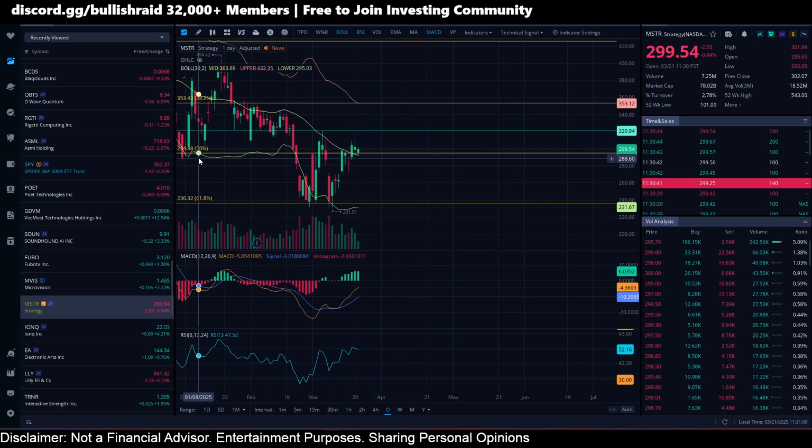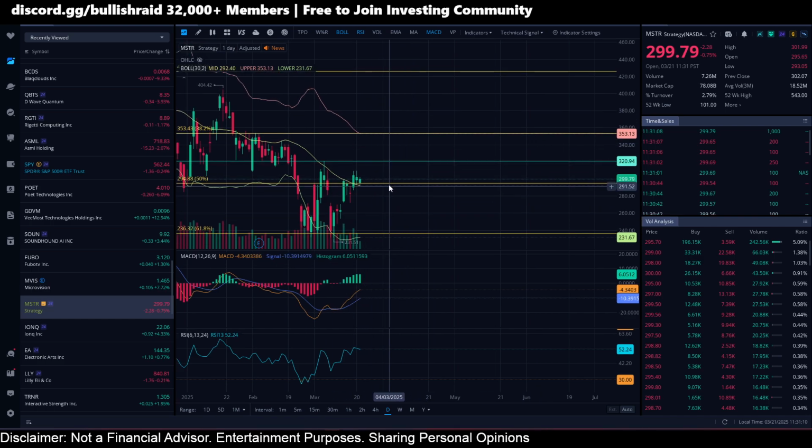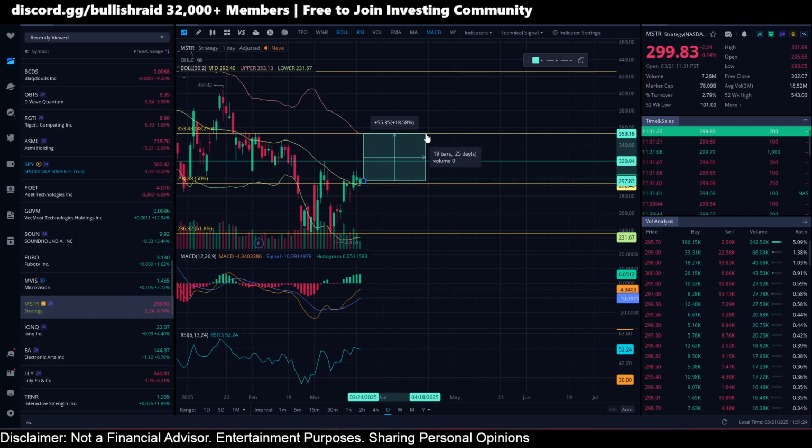But in the short term, I have major support here at 295. So long as we are able to close above 295 for multiple days, I would assume that we might have a potential rally, or you could call it a mini rally. We might be able to see a move towards 353 or 350. That's going to be the next major resistance to keep an eye out for. That is roughly an 18% move to the topside towards $350 per share, currently at $299.